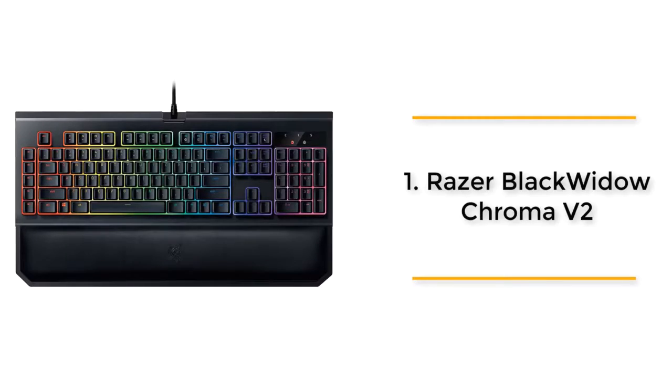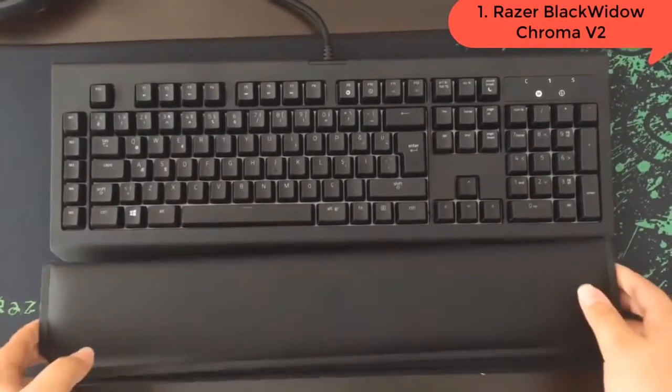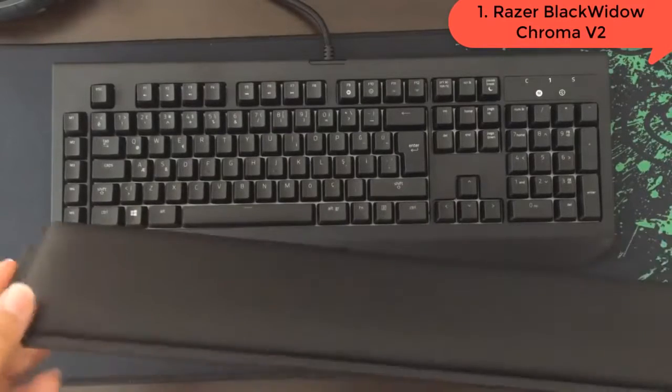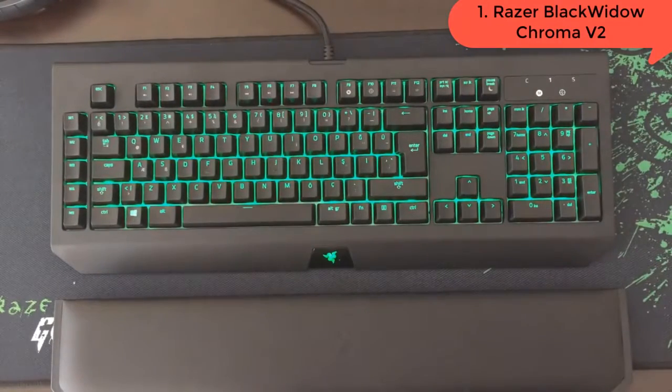And finally, number 1, Razer Black Widow Chroma V2. And last but definitely not least, we have yet another keyboard from Razer, the Black Widow Chroma V2. It is a new and updated version of the original Black Widow Chroma, although it hardly warrants an upgrade if you already own the original. However, if you're looking to replace another, cheaper keyboard, then the V2 is a much better choice.